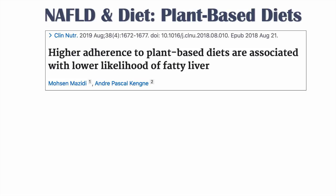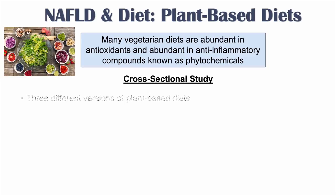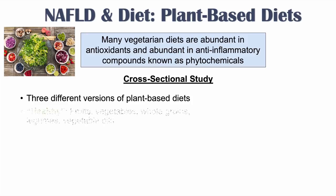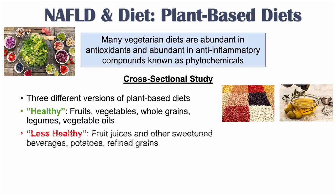The next type of diet we're going to talk about is plant-based diets. So this comes from the article entitled Higher Adherence to Plant-Based Diets Are Associated with Lower Likelihood of Fatty Liver. So many vegetarian diets are abundant in antioxidants and abundant in anti-inflammatory compounds known as phytochemicals. We've talked about the importance of antioxidants in reducing the oxidative stress damage in non-alcoholic fatty liver disease when we talked about vitamin E.